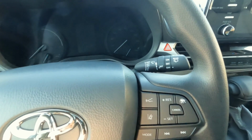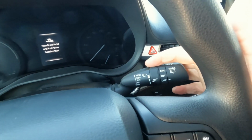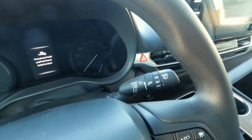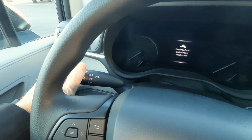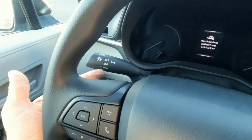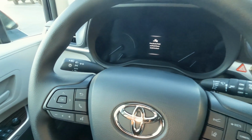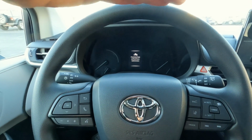And then up on the left-hand side of the steering wheel, this is where we find our front washer wipers, rear washer wipers, and both of them do have intermittent controls. And then over on the right-hand side is where we find our headlight controls. Remember, this does not have fog lights, but it does have automatic on and off, also automatic high beams. So those controls are all right there. And then we'll go ahead and start it up, and we'll take a look at our gauge cluster here.